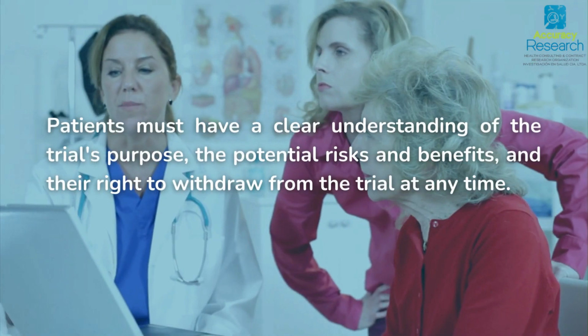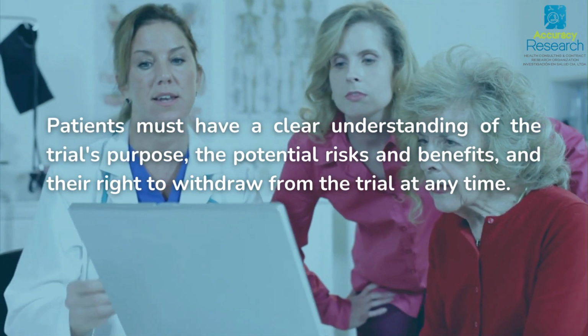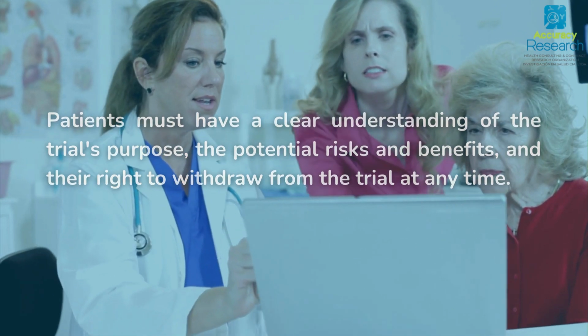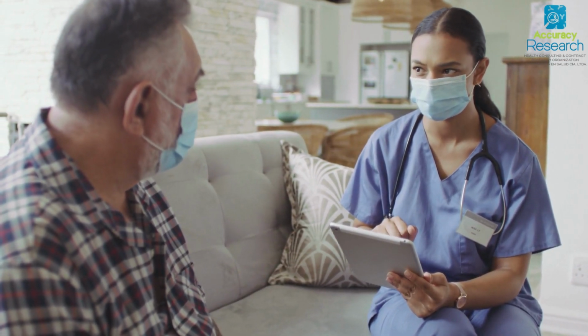Furthermore, clarity is vital for the informed consent process. Patients must have a clear understanding of the trial's purpose, the potential risks and benefits, and their right to withdraw from the trial at any time. Informed consent should be obtained in a way that is clear and understandable, and the patient must have the opportunity to ask questions and clarify any doubts.